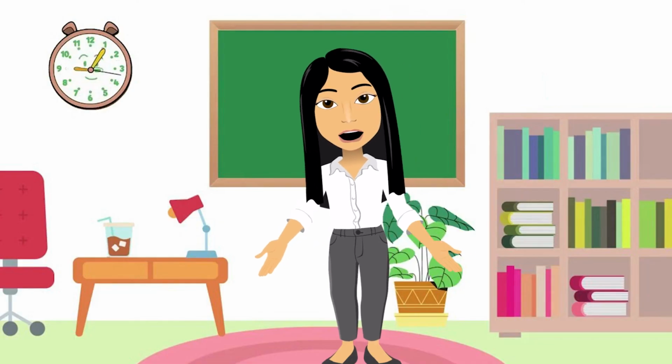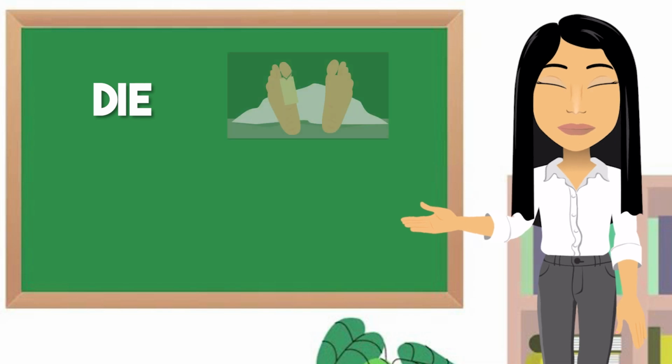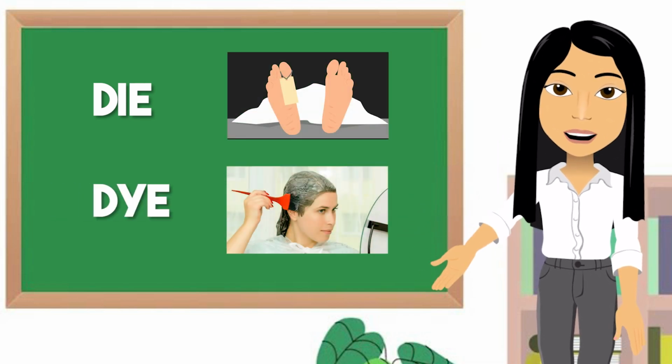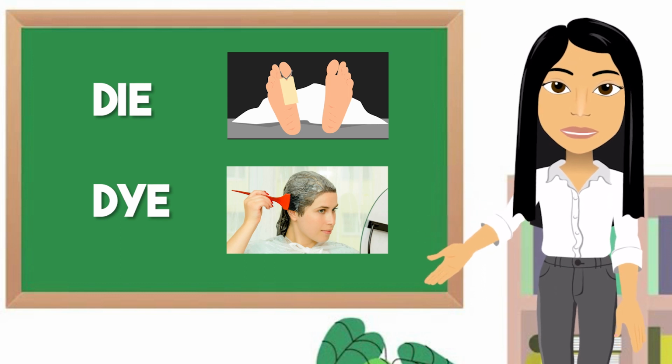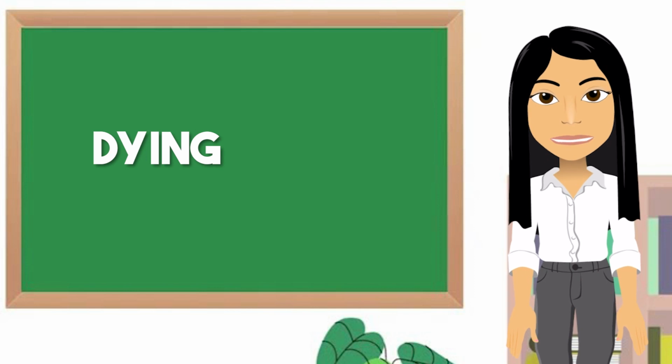We also sometimes have alternative spellings to help us tell the difference between words. For example, to die, the opposite of to live, and to dye with a Y, as in to cut your hair, or to permanently change the color of something. Dyeing, pronounced in the same way, is spelled differently.